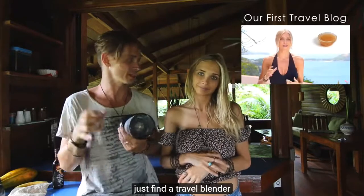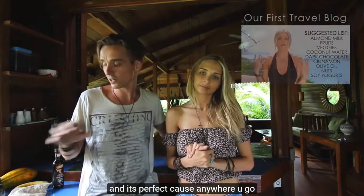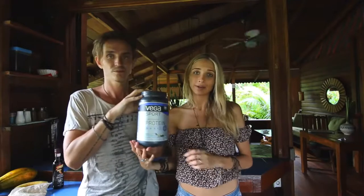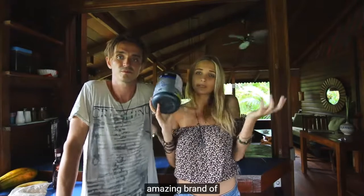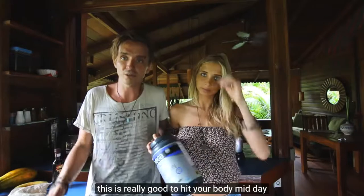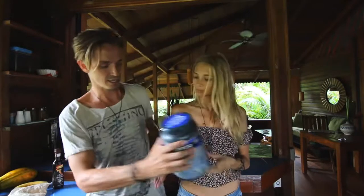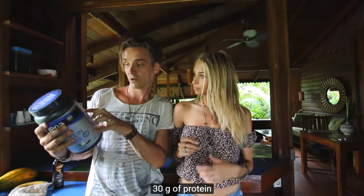Just find a travel blender. Exactly, something that can fit in your suitcase. And it's perfect because then anywhere you go, you can bring one of these. This is a Vega One protein powder, something that Mark and I actually really love. Vega One is an amazing brand of plant-based proteins. They have protein bars, powder. It's just really good to hit your body midday with, let's see, 30 grams of protein.